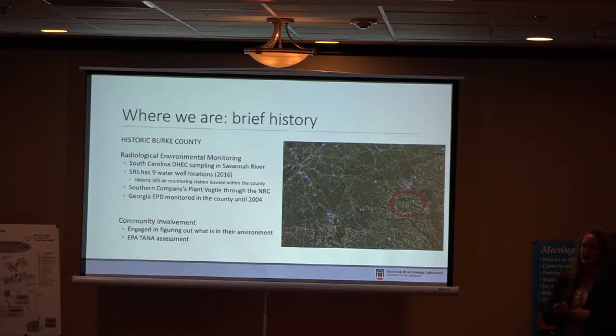And it had historic air monitoring stations, and part of REMOP, one of the things that we're doing is putting the air monitoring station back in the county. And Southern Company's Plant Vogtle, through the Nuclear Regulatory Commission, does release all of their radiological environmental monitoring reports. So we have all 3 of those current monitoring data that we're talking about with the community. And then the 4th, the Georgia Environmental Protection Division monitored from about the early 70s to 2004 in the county, but they no longer monitor there, but we have their past historic data as well.